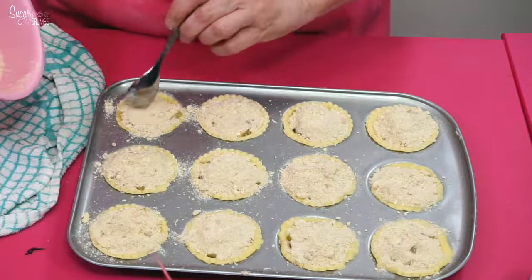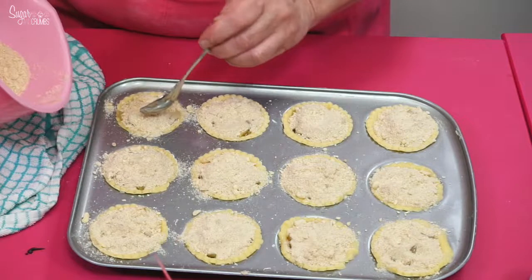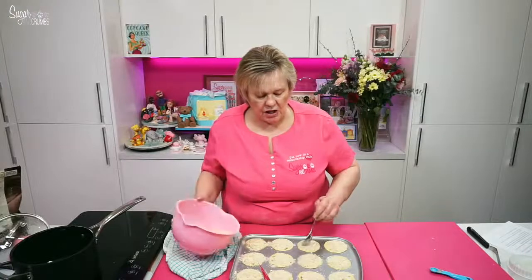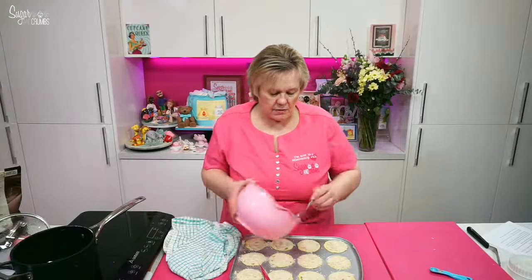So yes, Jackie, it is gluten-free today. I've used the gluten-free flour in the pastry and in the crumble topping.